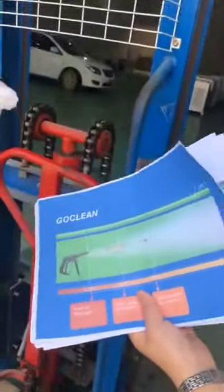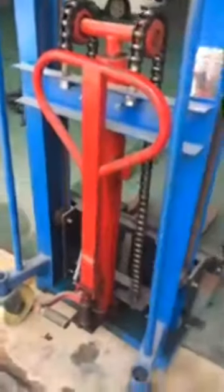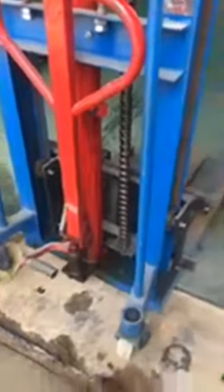Okay. Now, Mr. Xie, please help us clean the forklift. And please clean this part only, here and here, for a comparison with the part below.